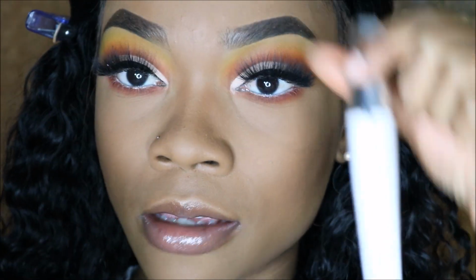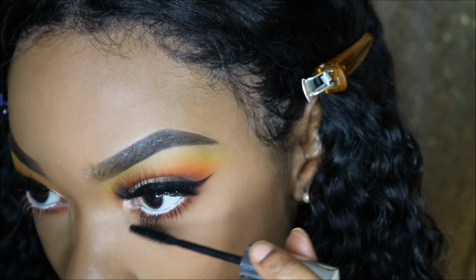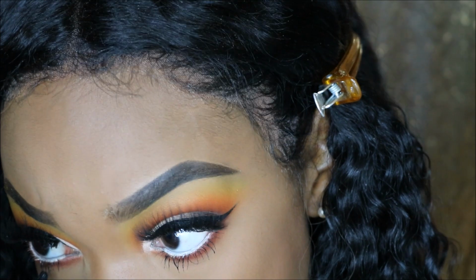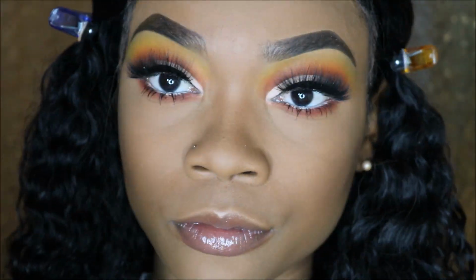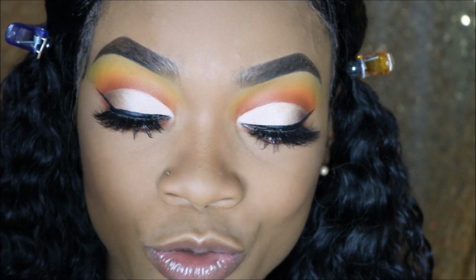Add my ELF mascara on my bottom lashes. When I created this look earlier in the year, I did add a pop of color in the inner corner, which I'm going to stay true to.